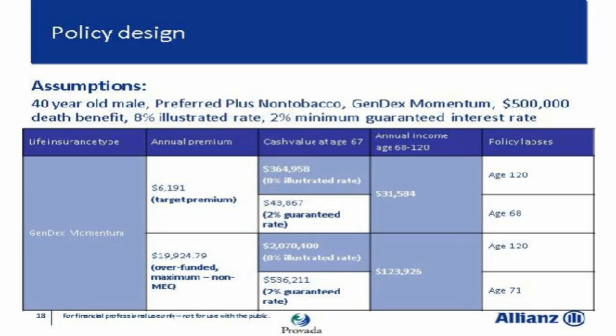I fund it for 27 years at age 68, based on an 8% rate of return, and we're utilizing a participating loan here. I would have income from age 68 to 120, if I made it out that far, of $31,584. So I've put a little over $167K in over that 27 years, and it takes me about 5 years to make all that back in what I've taken premium out, and then I've got income of $31,584, again, based on my illustrated rate and my participating loan, carrying that all the way out to age 120.